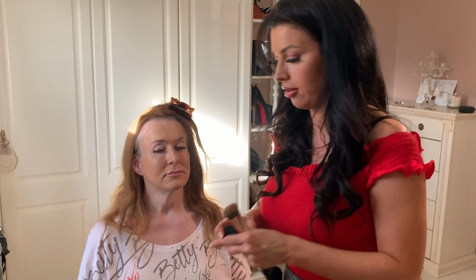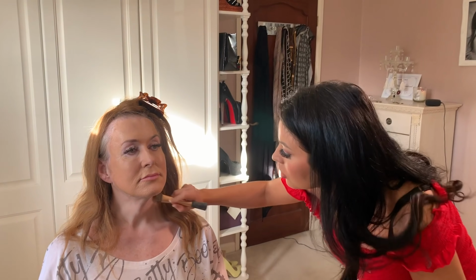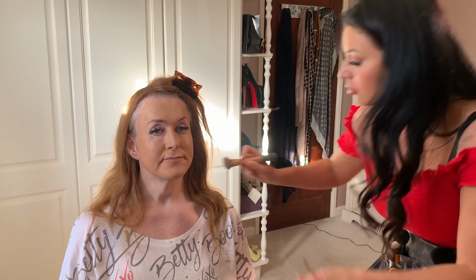Danielle is very fair. She likes to go slightly darker with the foundation, which I know we makeup artists say is a big no-no, you should always go to your skin tone. But I agree, I always like to look a bit more tanned, so I sometimes think a little bit darker is fine, as long as we blend. So that's what I'll do, is blend, take it down.